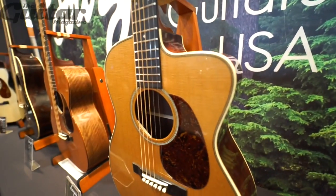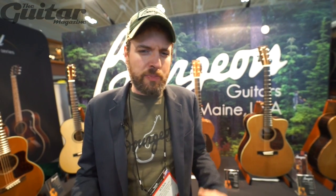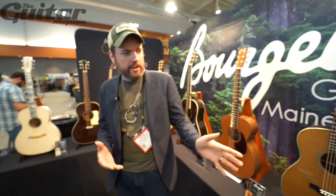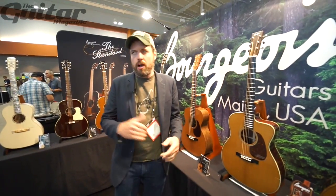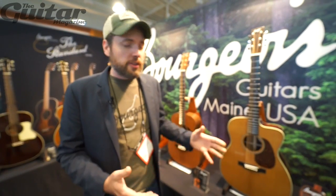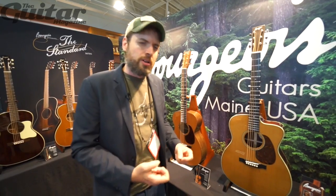What we do at Bourgeois is we do our best to build the finest guitars, vintage quality, vintage tone. We're inspired by the past and we want to bring that into the future, so that's really what we do. So our guitars, starting from the bottom going all the way up to the top of our line, are all inspired by those things.